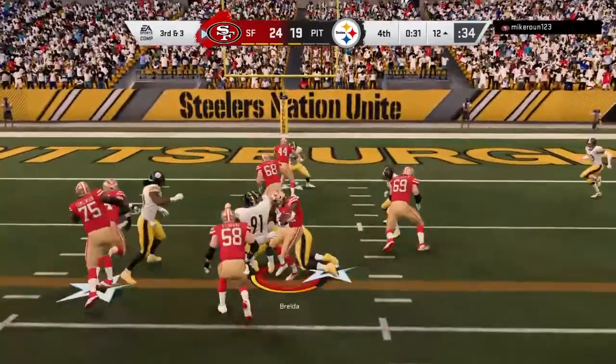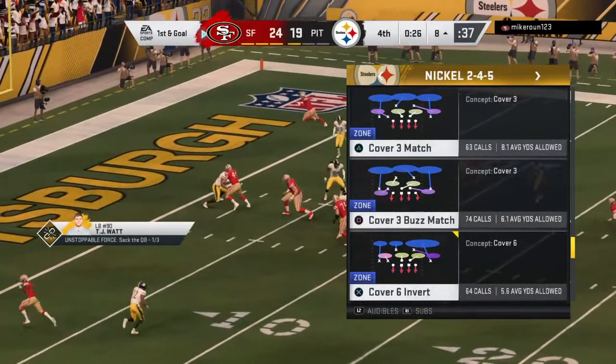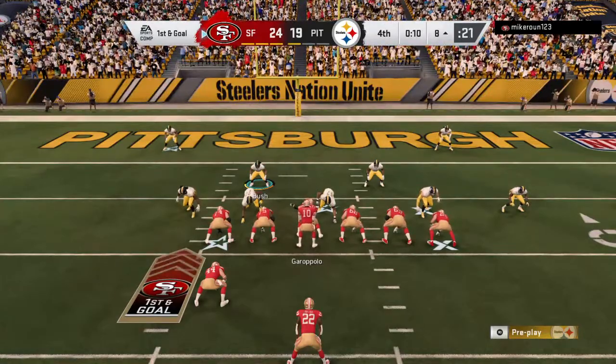On 3rd down, a run from Breida. And he's got the first down as he gets it to the 8. It's a gain of 4, and that should just about seal the deal. It's 1st and goal, and a late touchdown at this stage could officially salt this one away.